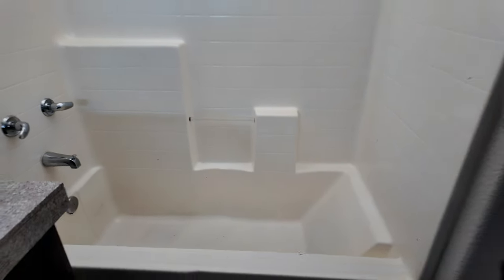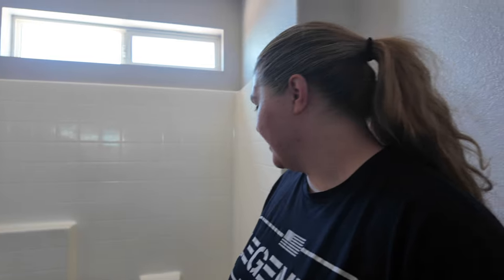Small tub. Small as hell. I mean, it's doable, you know. It's real small. Okay. Okay, it's nice though.